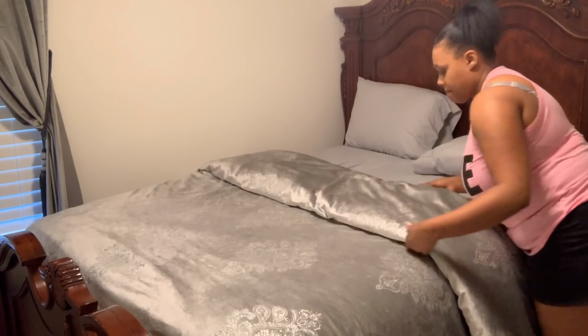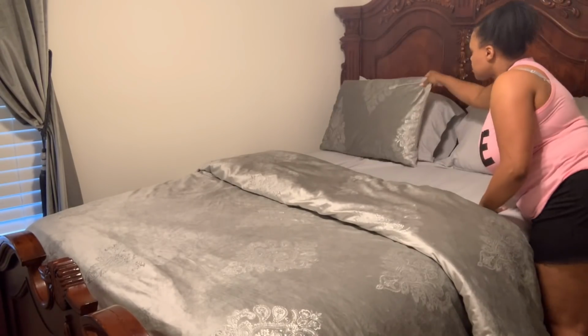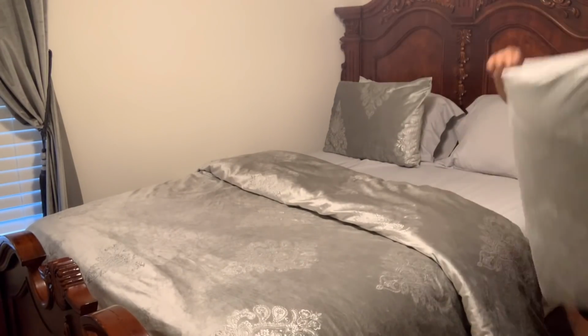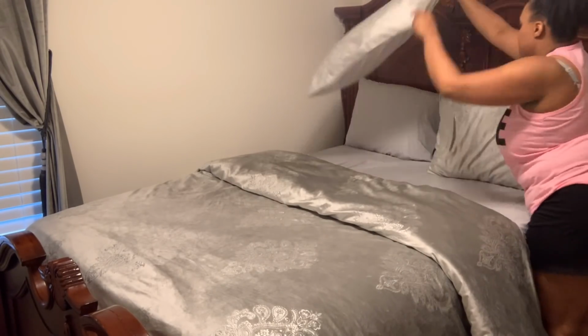And so here I'm also doing the layering. I like to give sheets, comforter, and a throw to the guests as well in case they are, you know, not so cold, or if they're cold, they have the options to layer up if they choose to.